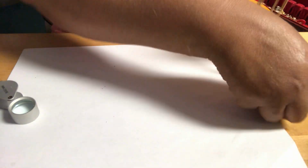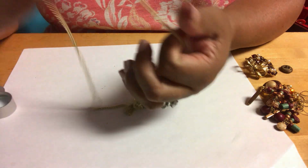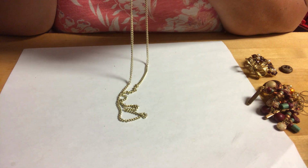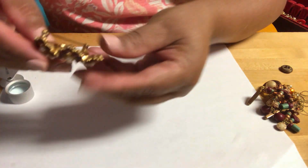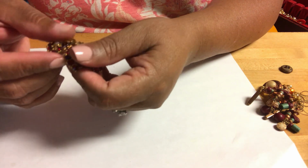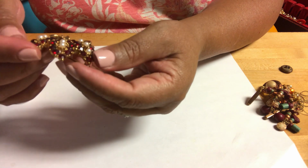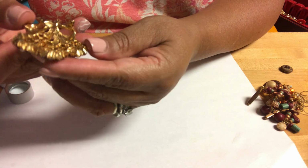Now we are going to start with earrings because I think that's all is old. A custom chain, gold tone. This feels like aluminum. Oh, look at this one. Look at the color combination on this one. Okay. Beautiful red. And pearls. Wow. And nothing is missing.